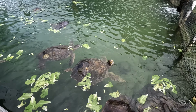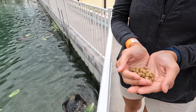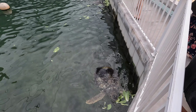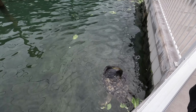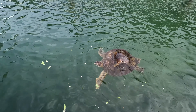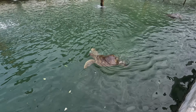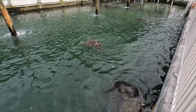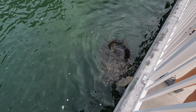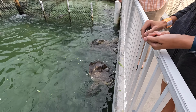Some of the turtles we fed here have been here since before we were born. Sea turtles commonly live over 75 years. Just like I got lettuce. I don't care about those kibbles. I like watching them squirt the water out their nose.